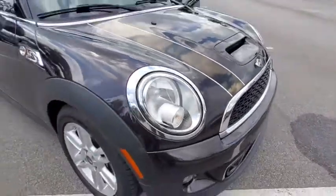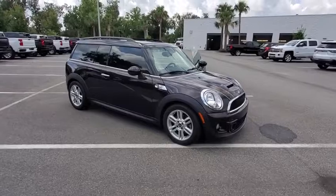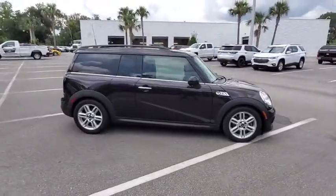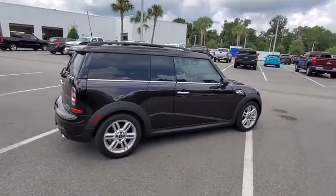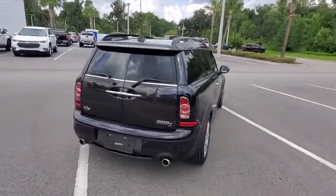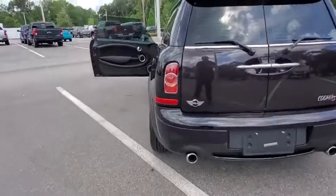We are pleased to show you the 2013 Mini Cooper Clubman. The Mini Cooper Clubman is a longer version of the regular Mini with a larger back seat and more cargo space. Fuel economy on the Clubman is excellent, ranging from 29 to 33 mpg. This vehicle has less than 75,000 miles. Here are some of this vehicle's great options.